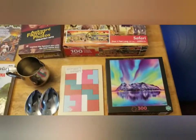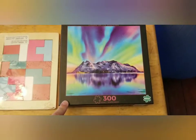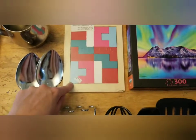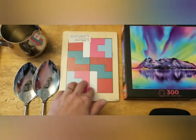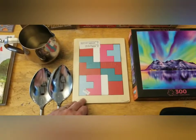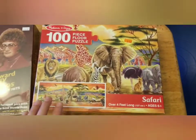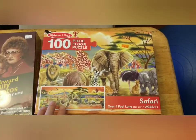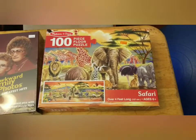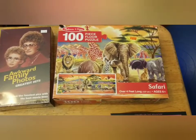We got some puzzles and a game. This one my daughter just thought was absolutely beautiful and looked fairly easy to do. This is a puzzle kind of mind challenge one, and I was thinking about putting that in a prize box for my kids for when they do school without complaining too much. We all absolutely love big floor puzzles. My 6-year-old was excited to see that it's 6 and up, he can do this one, which he could totally do. My 3-year-old will probably be able to do it. And Melissa and Doug is a really, really good brand.